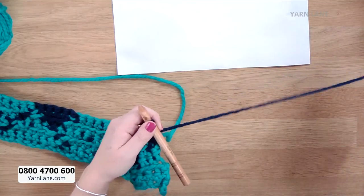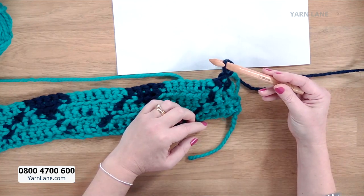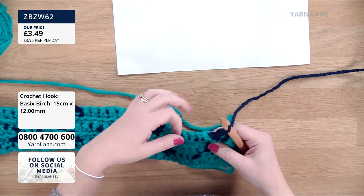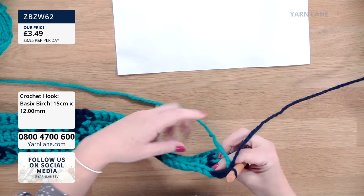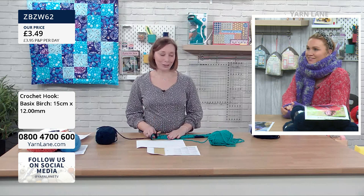So what size hook are we using? We're on a lovely big chunky 12mm hook. Oh, nice. Yes. We have got the 12mm hook. Nice big chunky one. Just 3.49. Now amazing. You've got a chart to follow with this.